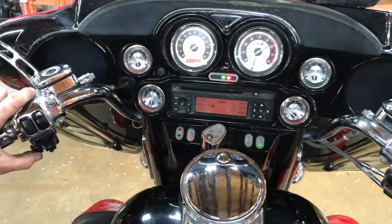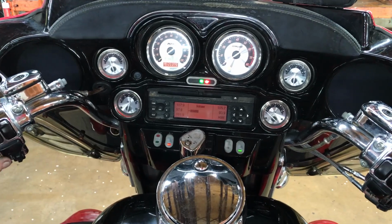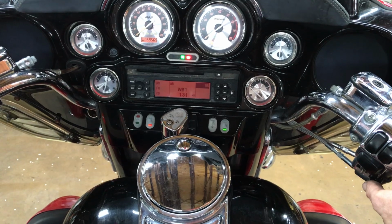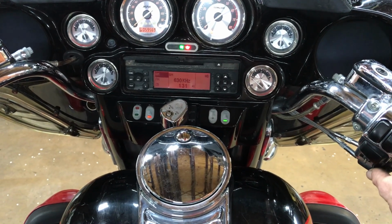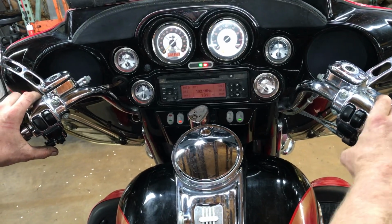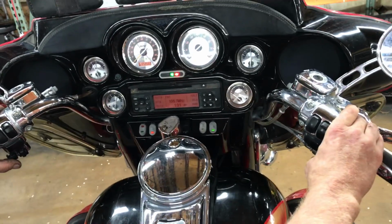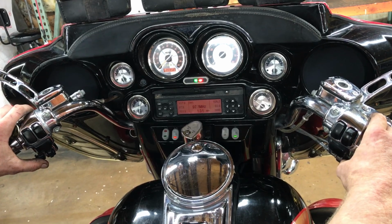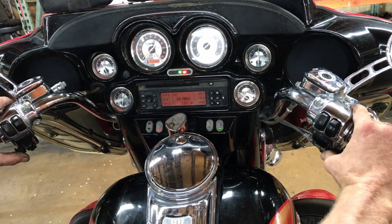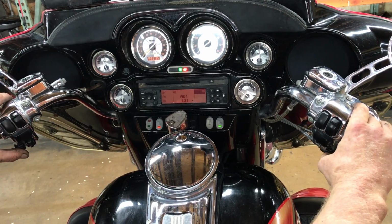Again, I said we got a radio here. You can hear the volume there. We're able to change functions with the hand controls. We don't have antennas, so we're not really going to get any reception. Go ahead and move on. There's your weather band.